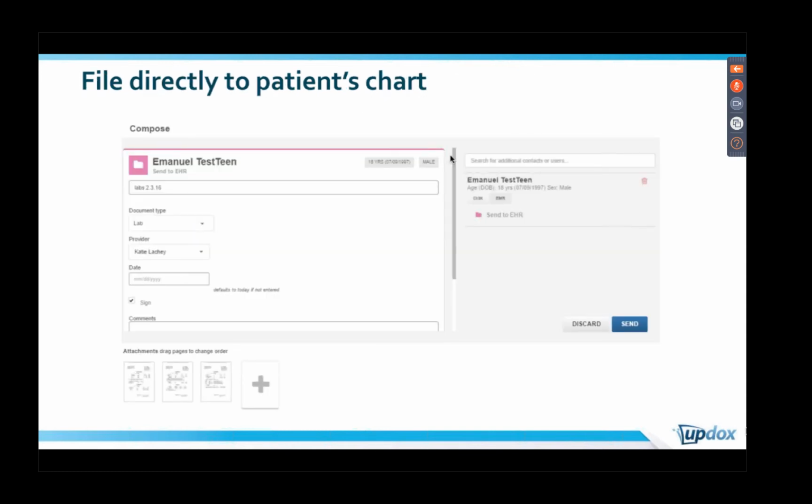Thanks to really close integrations with our partners, you're able to send directly into the patient's chart. And what we do in this screen is mimic the workflow when you're hitting the upload button inside of your EMR. So whatever fields you're used to sending. So if you're on an energy system, you're used to creating tasks or messages. If you're on an amazing charts system, you're used to creating inbox messages for the doctor.